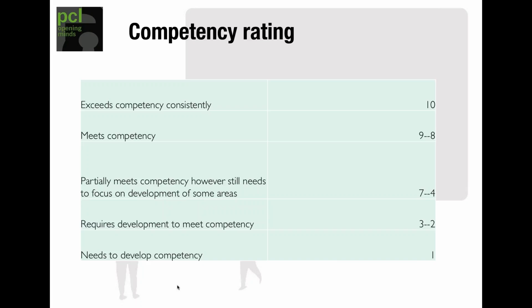So you can see the competency rating for people who are scoring in that mid-average, so 7 to 4, which suggests this individual partially meets the competency. However, there still might need to be some focus from a development perspective on some areas relating to that competency. And as I said, that is pretty much through all of the competencies, the same process is applied.